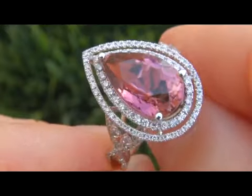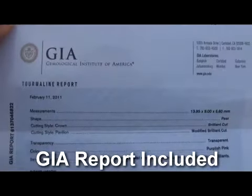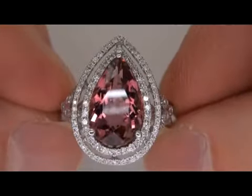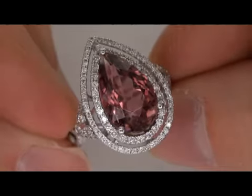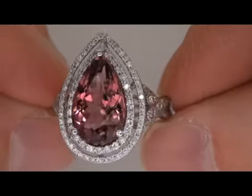The pink tourmaline was recently evaluated by GIA, and the report will be included for the winning bidder. In today's market, this ring is easily worth over $11,000, and our consignor is hopeful to recover at least $8,000, so please, make your best bid.